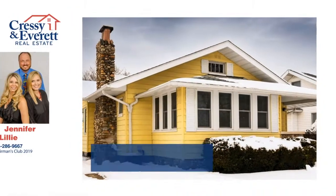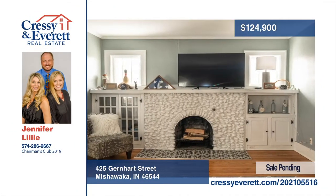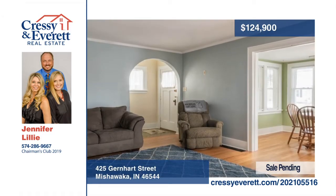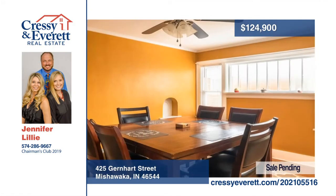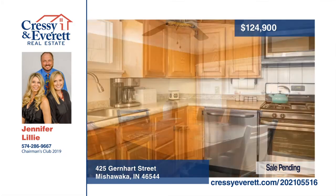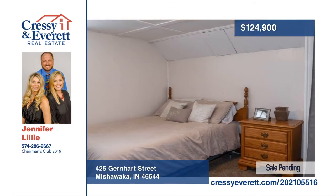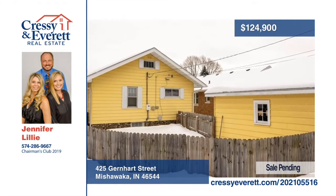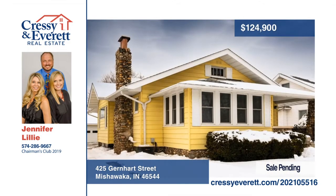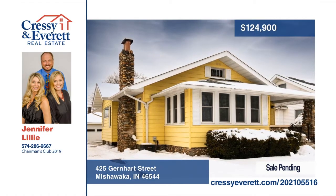Now let's get started. This charming Mishawaka home is so fresh and fun. Featuring two bedrooms and two bathrooms with amazing curb appeal, there's so much to fall in love with here. This home has an open kitchen with beautiful wooden cabinetry and stainless steel appliances, as well as back door access to a fenced-in yard and attached two-car garage. Another asset of this home is the finished basement with a bonus room. The recently updated bathrooms include vanity mirrors and new flooring. See everything this home has to offer when you schedule a showing today with the home team.